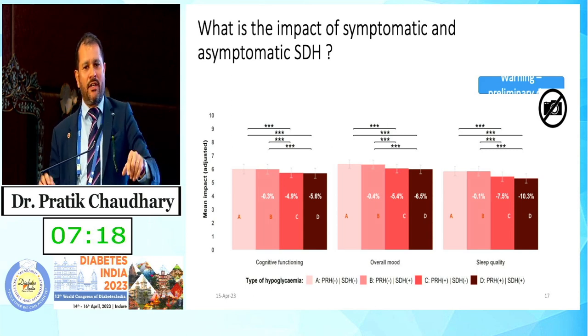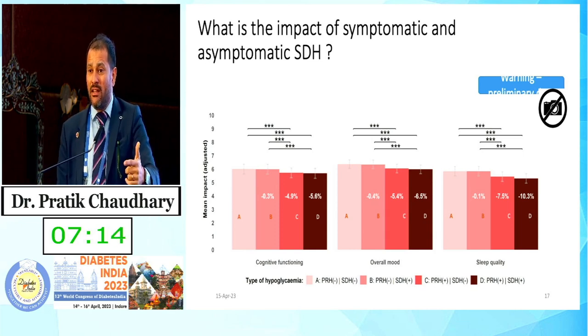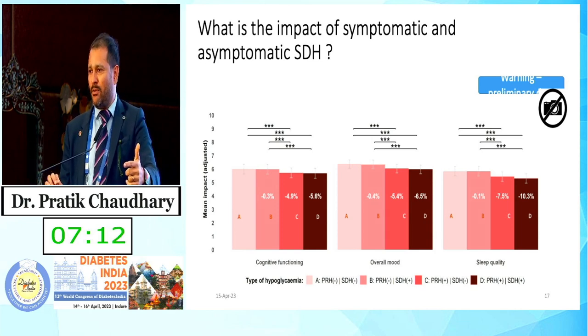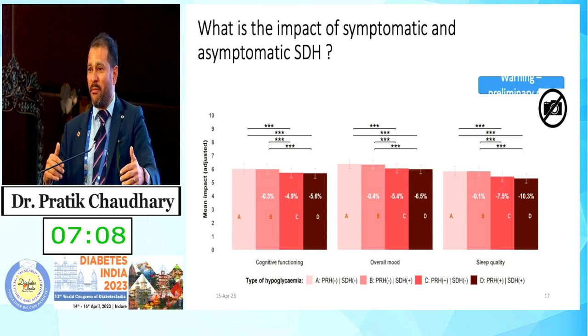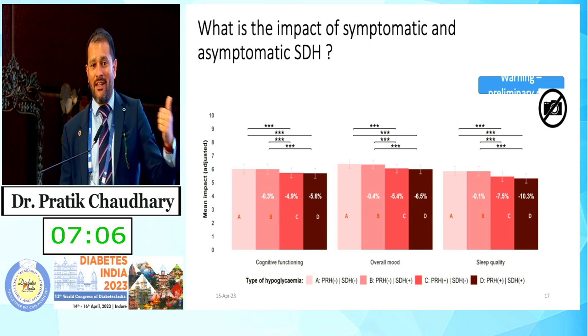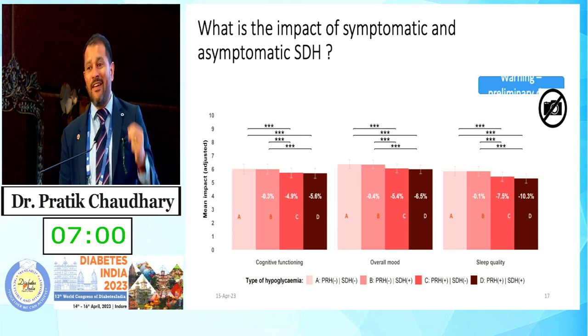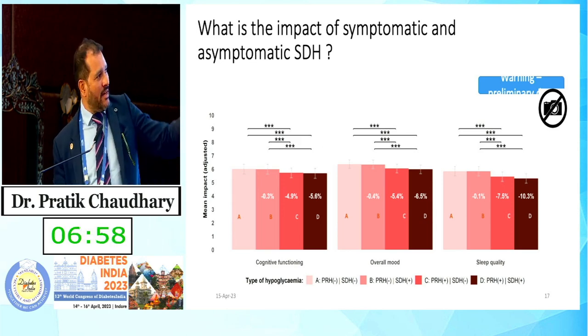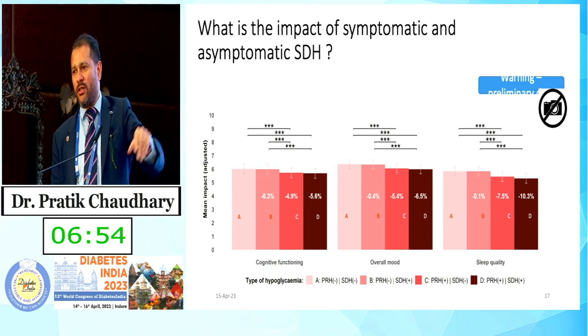So in this chart, what I've got is column A, the score of cognitive functioning, mood, or sleep quality on nights where there is no hypoglycemia. Column B is when there's only a sensor hypo. And what you can see there, I hope, is that there is zero impact. If the patient did not feel the hypo, it doesn't impact their mood, sleep quality, cognitive functioning, or any of those 9 domains. But as soon as they feel the hypo, they're woken by it, you can see a 5% drop in their mood, in their sleep quality, in their quality of life.